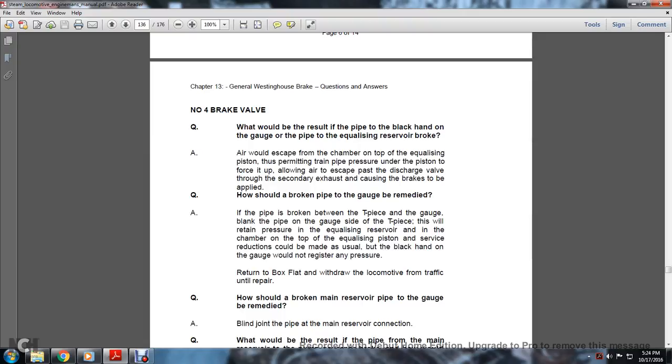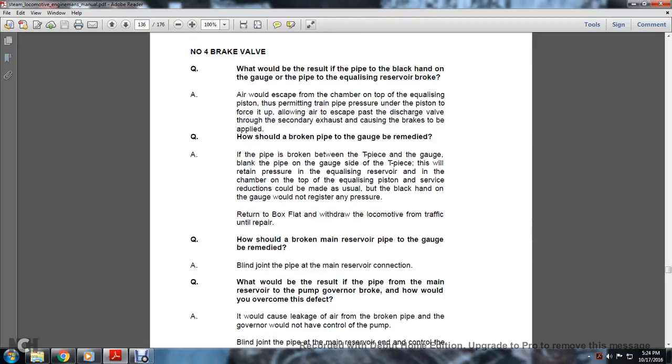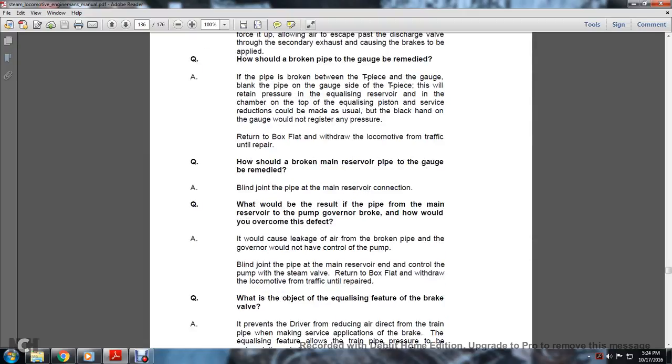Remove the box light, withdraw the locomotive from traffic until repaired. How should the broken main reserve pipe to the gauge be remedied? Blind joint of the pipe at the main reserve connection.